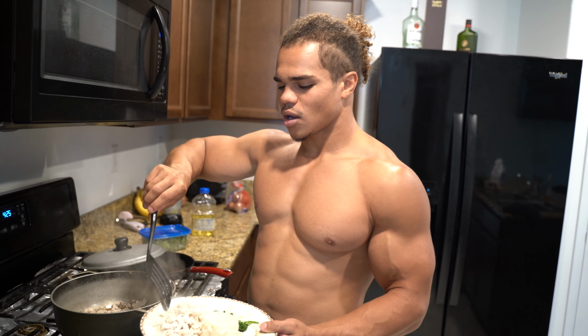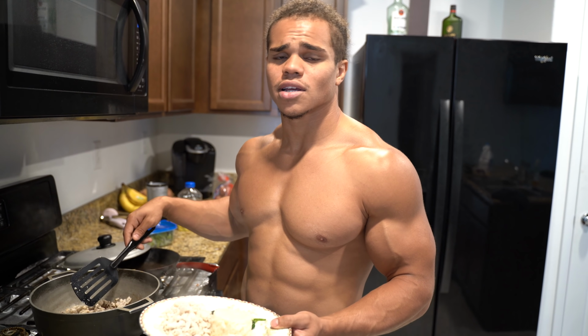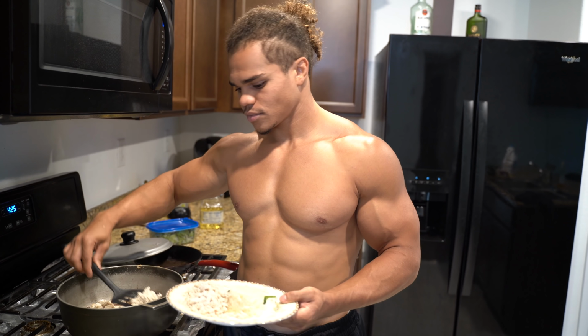That's usually a good amount of protein for you guys. If you want to make gains, you just want to eat the right amount of protein. Usually it's going to be 6 to 8 ounces per meal. So 6 to 8 ounces of ground turkey, or 6 to 8 ounces of chicken, or 6 to 8 ounces of steak, 6 to 8 egg whites. That's usually the number that it falls in. So yeah, it's really simple.